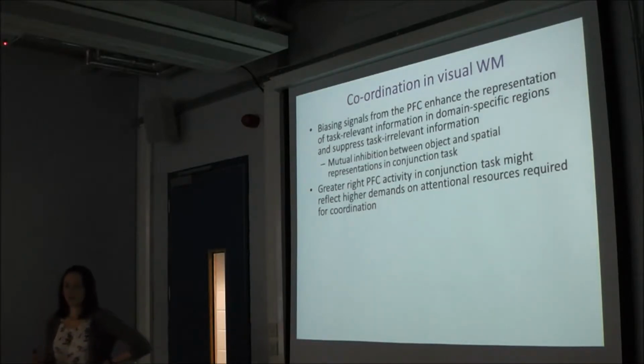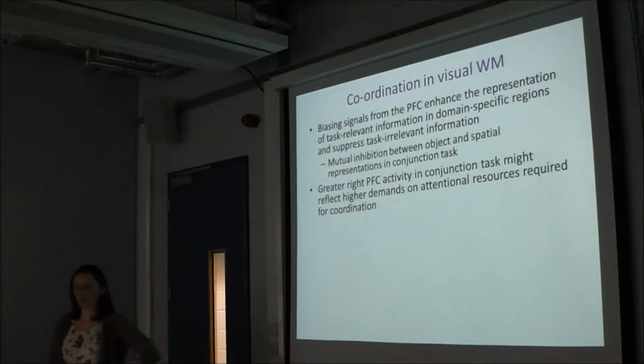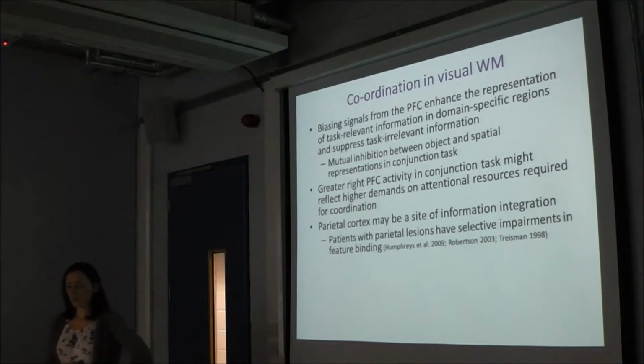In the conjunction task, we see this greater activity in the right prefrontal cortex. And this is probably because more resources are needed for coordinating the task of sending biasing signals to the other regions. And what's interesting is we see this increased activity in parietal cortex, which we think might be a site for integrating information. So it might correspond to this abstract temporary multimodal store that the models have suggested.